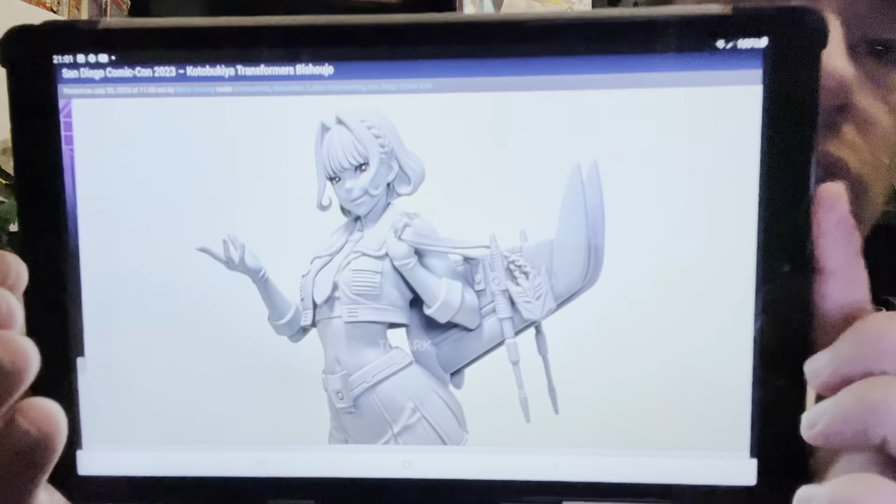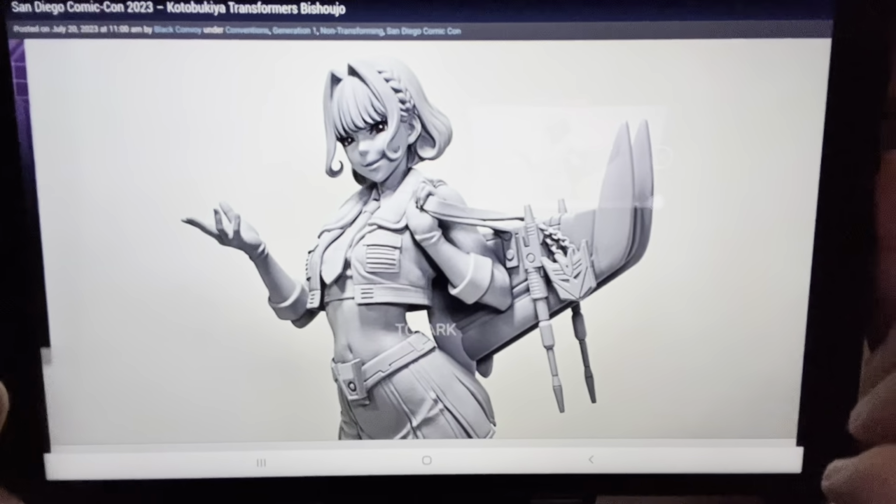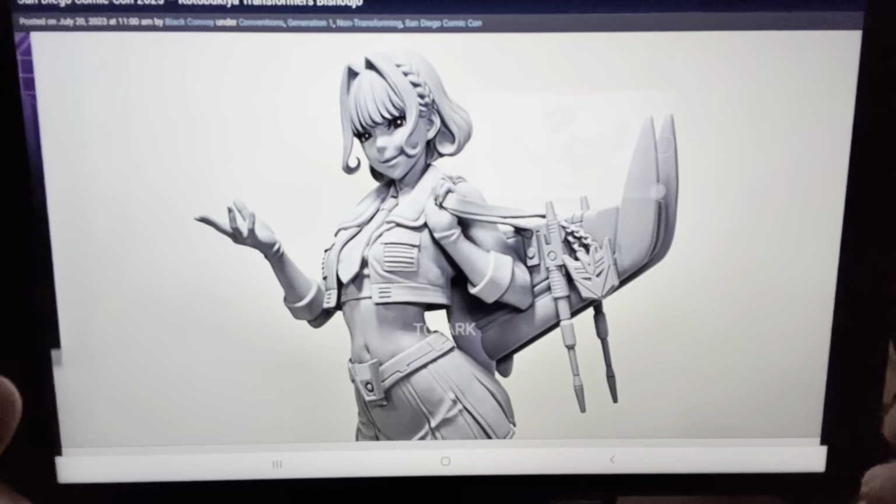Then, following on from the video I did a few hours ago, San Diego Comic-Con have released a grey prototype image of their Bishoujo Starscream figure. So we had the images of the 3 girls all lined up, and there is the grey prototype of Starscream. For those of you who are unaware, this is anime crossed over with your favorite Transformers characters, and that pretty much rounds up the news.